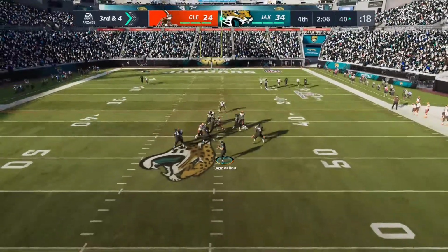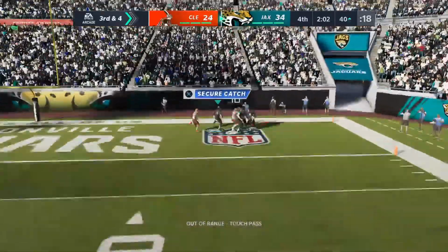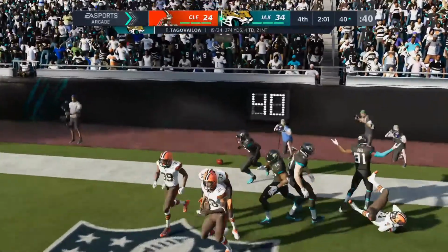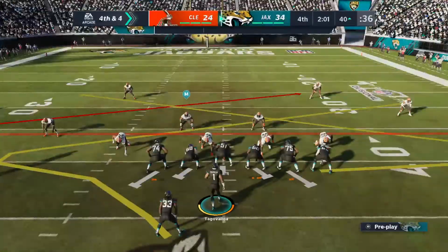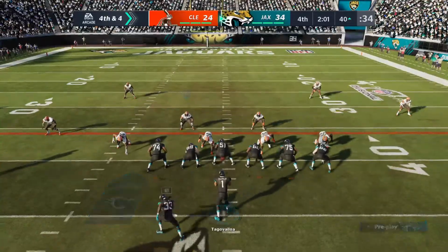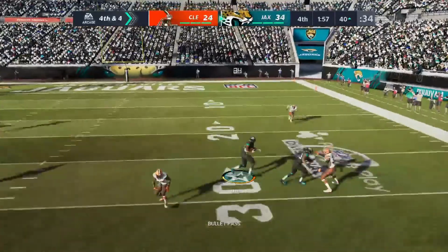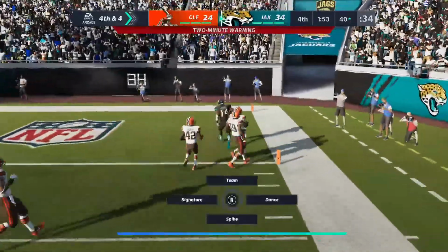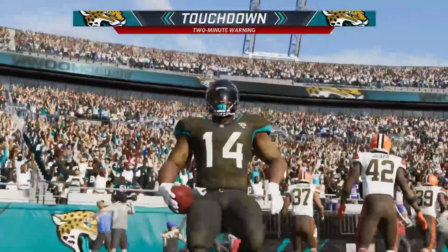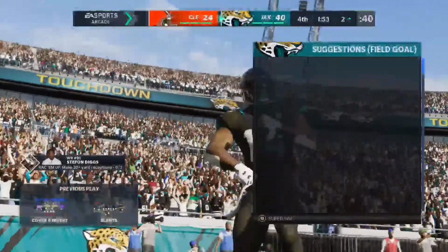Tua sets up to pass it. He'll take a shot for the end zone. And unable to connect. Incomplete. I'll give them credit. They took their shot, but it's going to bring up 4th down. And with things looking pretty good on the scoreboard, they're going to keep the offense out there and go for it here on 4th. And some room to work. Touchdown, Jaguars. DK Metcalf, 40 yards.